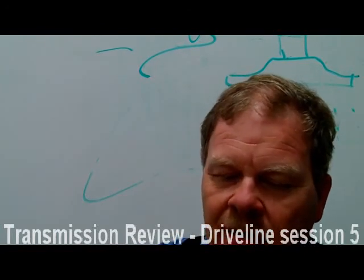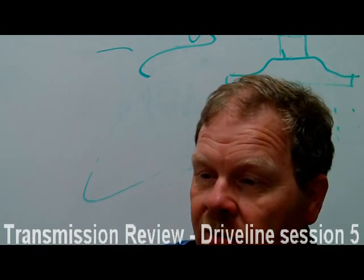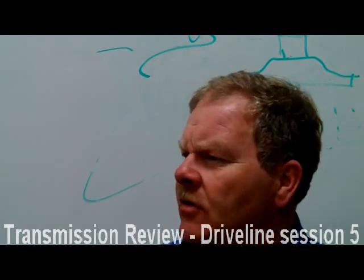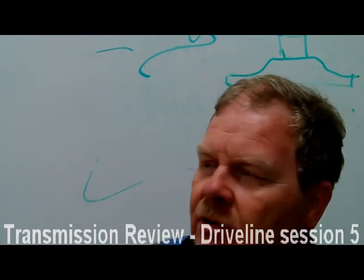Yep. Side bearing preload is measured with an inch-pound torque wrench and a tool that fits over the pinion shaft. Is that true or false? That is true. You're not going to measure preload in foot-pounds. Even on those rear ends, you're going to measure like 20 inch-pounds. That's telling you how much preload you have on your bearings.